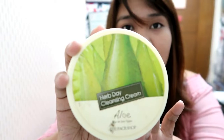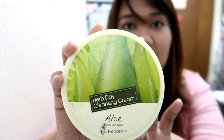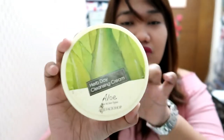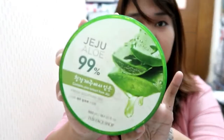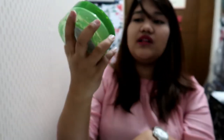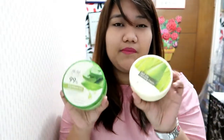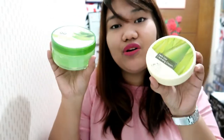But anyway, other than these, I also use other face shop products like this one. This is an old one. Herb Day Cleansing Cream. So when you're too tired working and you don't want to wet your face, I mean wash your face, you just have to put this cream and then wipe it out with cotton. Also, the Jeju Aloe, which is very, very famous everywhere. I forgot how much this is. I think this is 250, and this is the same. I'm not that sure because I bought this around December, and I'm not into skincare talaga, so I haven't been using it that much. Though konti na lang sila kasi my mom is using everything that I'm buying.